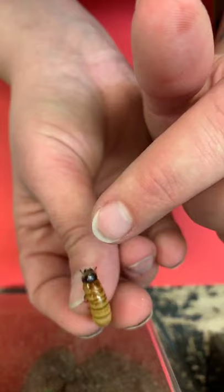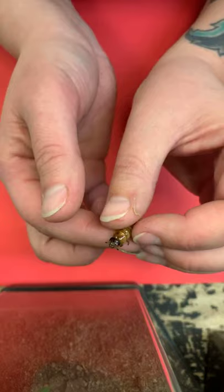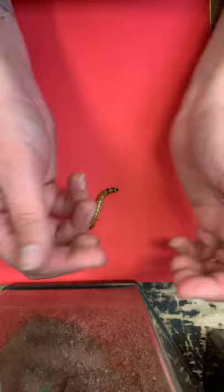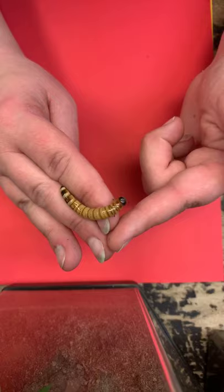So if we also look at that head. You see his head up there? And these little spiky things coming off the top there. Does anybody know what those are called? Antennae. Now what color is his head? It's dark, right? It's black or brown. What color is the end of his body back here? Is it a similar color to his head? It is. So they are a similar color.